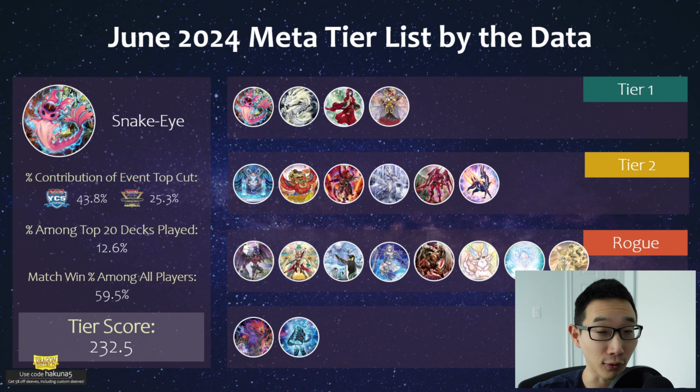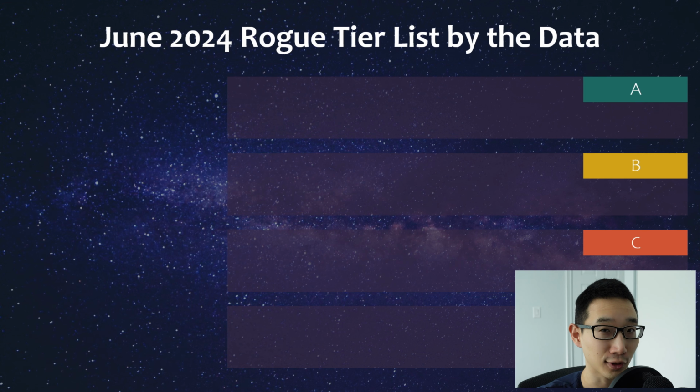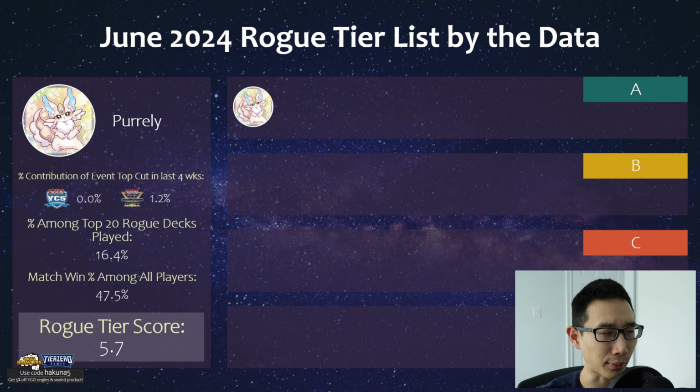Anyways, this was what the overall meta tier list by the data looked like when I posted this last week. So basically, for the purpose of this video, we're only going to be focusing on decks that are not in tier 1 and tier 2. So let's just start off the rogue tier list for this month, and we actually have Purrely at number 1.